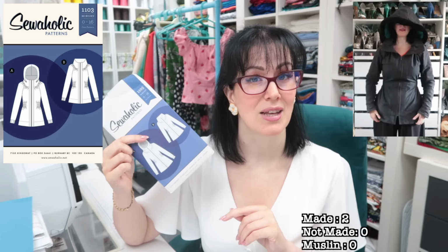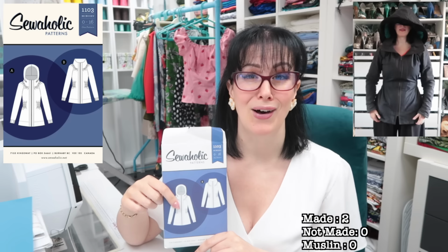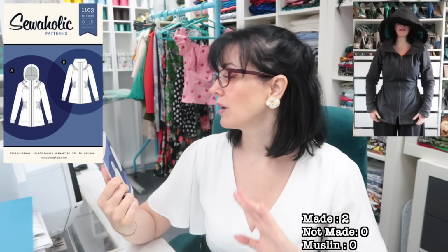Then the other one is the Sewaholic Minoro. This was probably the first proper coat pattern that I tackled, and I did so because there is a really detailed and great sew along for this. I didn't look at the instructions on this once. A few other people have told me the written instructions in here are brief. As I say, I never looked at them once. I followed the sew along on the Sewaholic blog and found that brilliant.